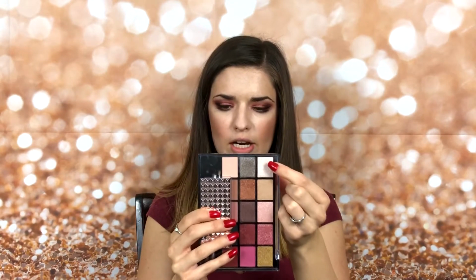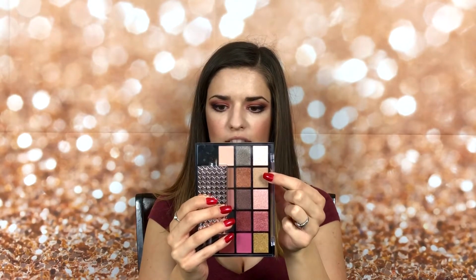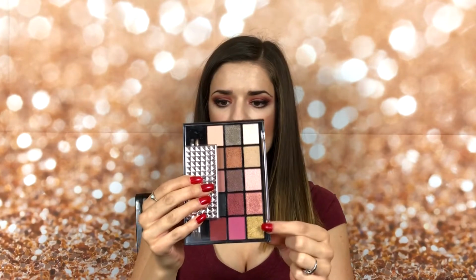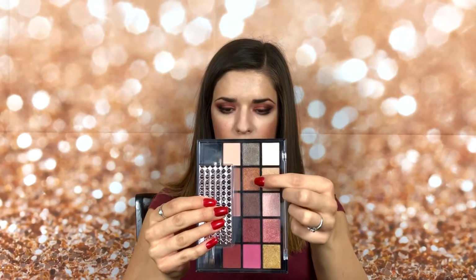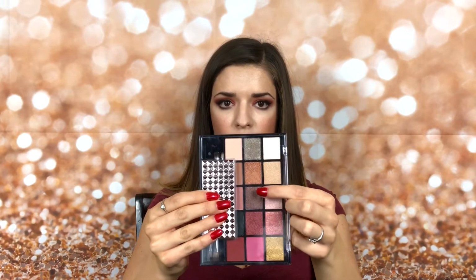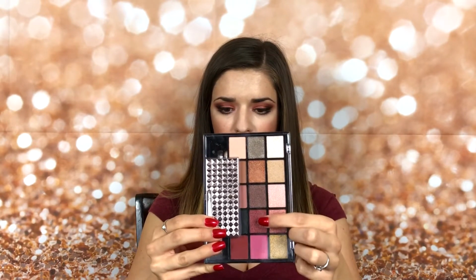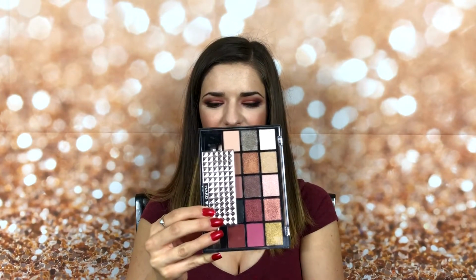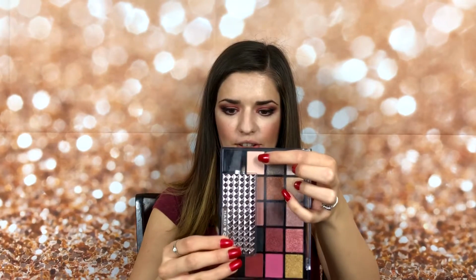So this shade right here is Diamond. This shade is Charmer. This shade is Sweetheart. This shade is called Love Affair. This one is called Marry Me Up. This shade is called Frisky. This shade is First Date. This shade is Double Date. This shade is Heartbreaker. This shade is Kiss and Tell, which I think is a really cute name for the color that it is. This shade is Single. This shade is Sweet Nothing. This shade is Roses. This shade is Ball and Chain, and this shade is Heartbeat.